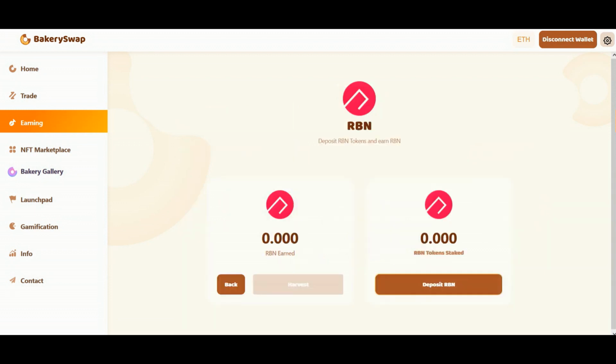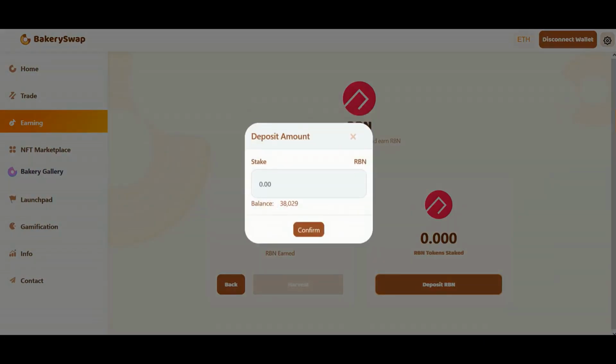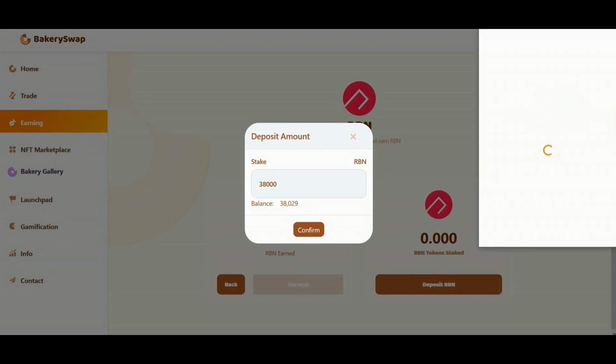Okay, I'm gonna keep the video short. Let's have a quick look at what we need to do to start earning the passive income. I'm going to stake 38,000 RBN tokens. This will allow me to make around $240 a day passively. What we do next is click on the stake button and confirm the transaction in our wallet.